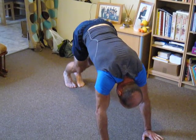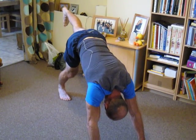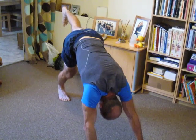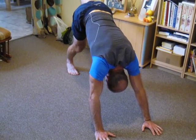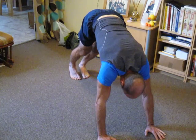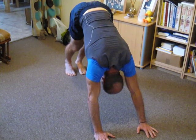And then switch to the other side. What you may find is you maintain this for about three or five breaths. And then once again in downward dog position. And then one of my favourite moves, breathe in.